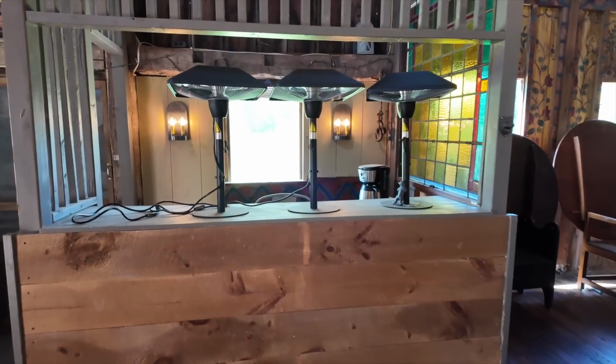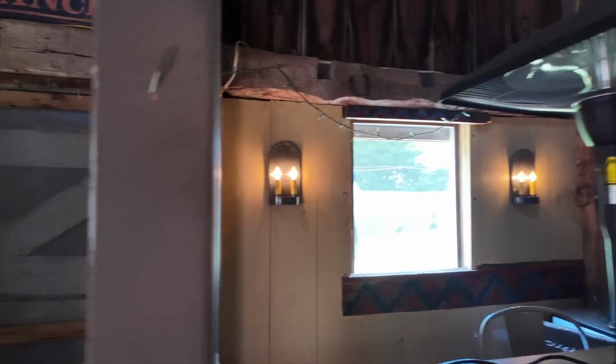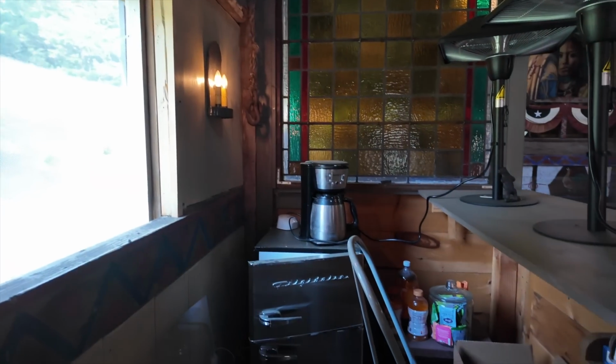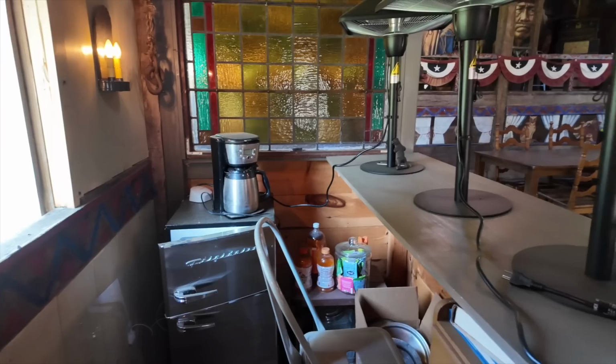These are heaters that come in handy in the fall. And back here in the bar section, we do have a refrigerator, a small refrigerator. We have another one that you'll see in a few minutes. We have internet over here. We have a coffee maker.